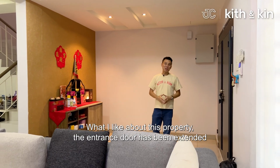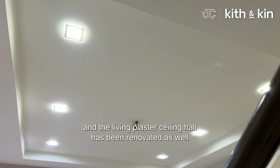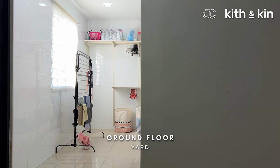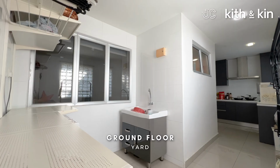What I like about this property, the entrance door has been extended and the living hall plaster ceiling has been renovated as well. The kitchen has been extended all the way to the back, providing ample space for your family during dining. This property is really well kept and is in move-in condition.